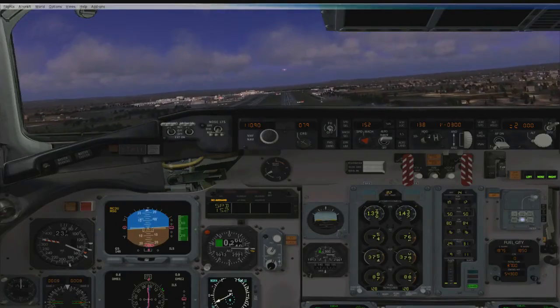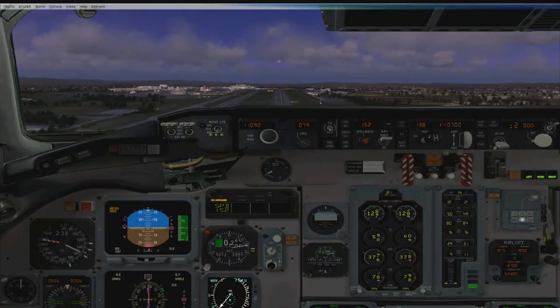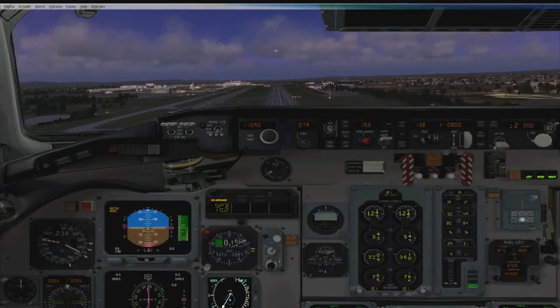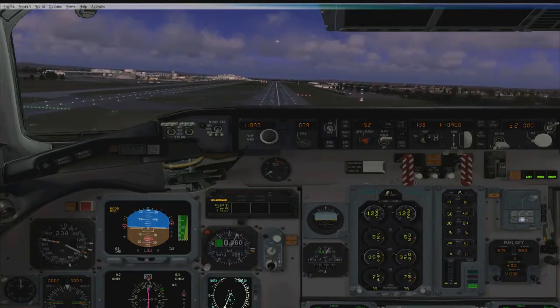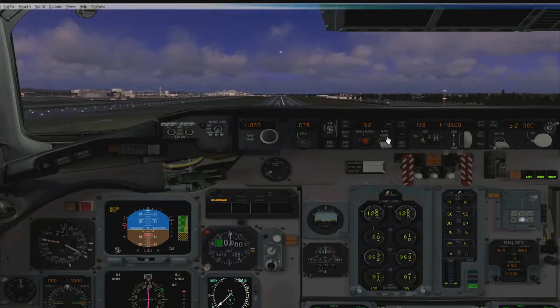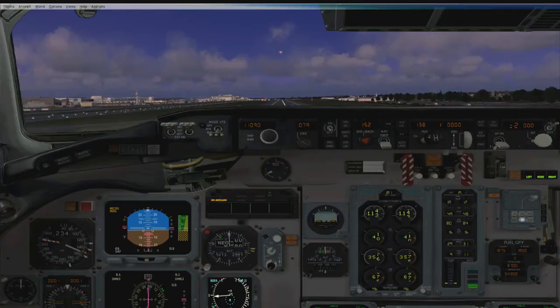Tactical losing south on my one. Norship 158, do I have landing? Norship 158, clear to land, runway 0 right. Clear to land, 158. 100. A bit late. Light slow. 50. 40. 30. 20.